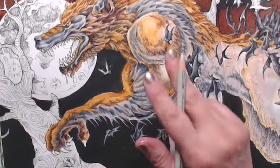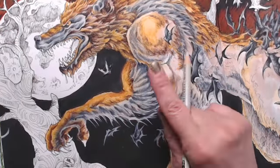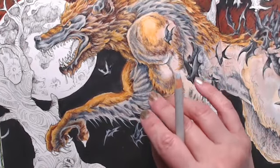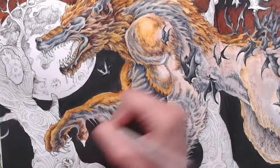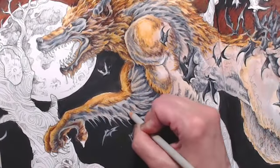And let me stress, Neo Color 2 water soluble crayons. Neo Color 1, just plain old Neo Colors, are just wax crayons. They're not water soluble. So make sure if you want the water solubleness that we're all talking about, you have to have Neo Color 2.